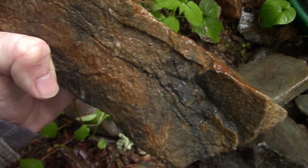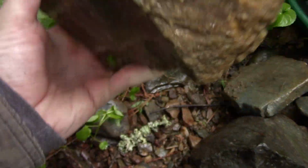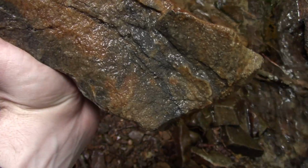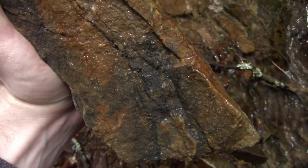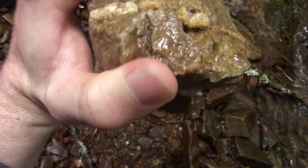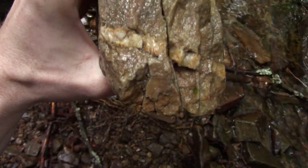You can see all those black sulfides, all those darker minerals in the rock. That's what's creating the black sands. You can see, flip this around, there's a quartz vein.